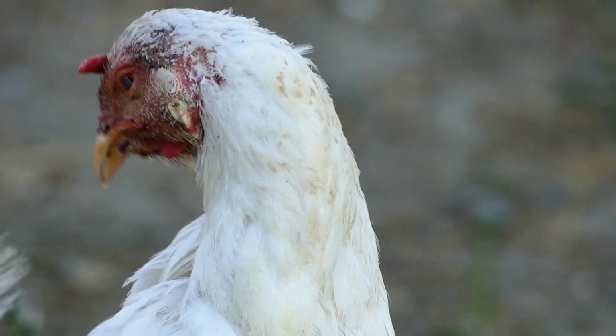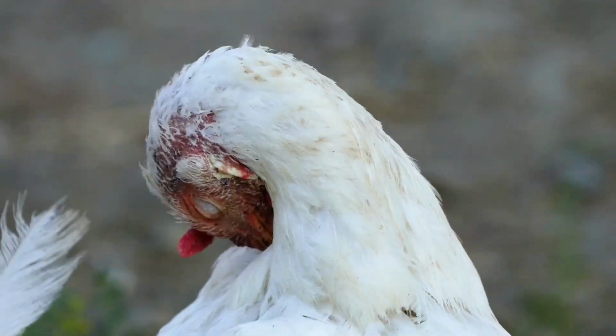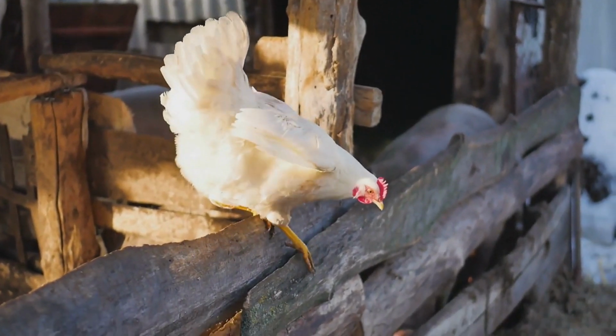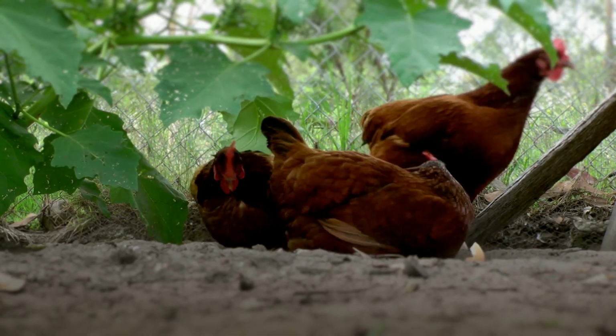If your chickens are scratching a lot, losing feathers, or have pale combs, you might have an infestation. You can also check under their wings and vent area for small crawling bugs or eggs. Now, let's talk about how to keep your flock pest-free, using all natural methods.